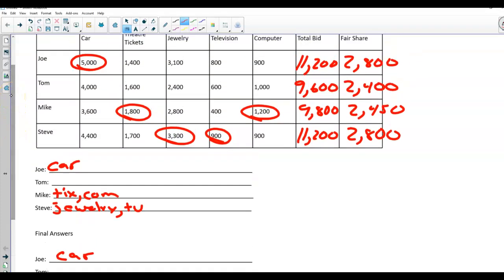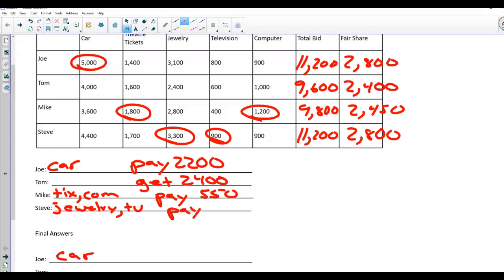All right, the car is more than the fair share. So when an item is more than the fair share, we're paying the difference. The difference is 2,200. If you don't get an item, you get your complete fair share. So Tom's going to get 2,400. Mike's 2 items, that sum is 550 more than the fair share. And Steve, for the jewelry and TV, those 2 items together, is 1,400 more than the fair share.